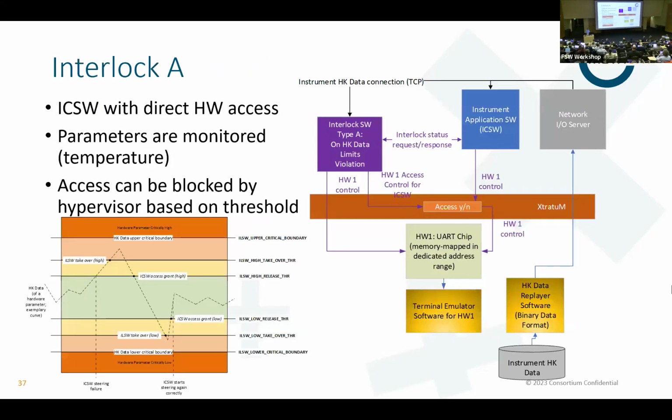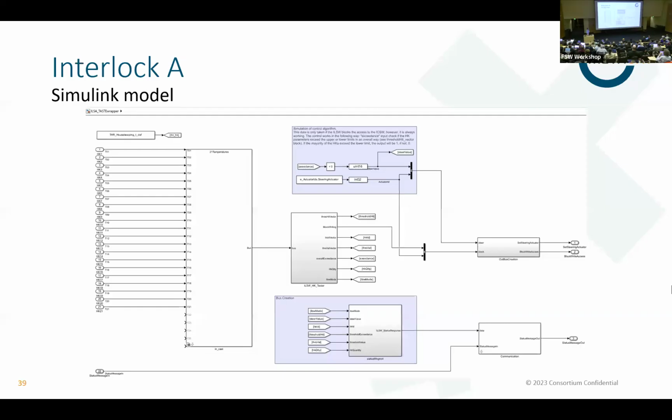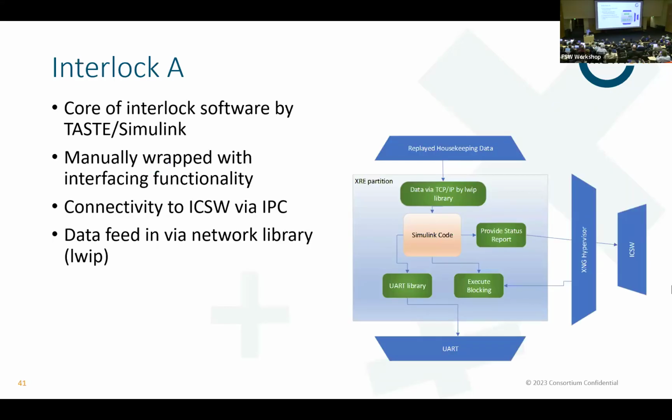Here you can see how the first type of interlock that we had looks. In this case, we were implementing a simple traditional interlock based on a threshold, particularly for temperature. Whenever the temperature rose above the threshold, the hypervisor used this new functionality that we implemented in the hypervisor in order to block the instrument control software from directly controlling the hardware. We modeled the inter-partition communication in our test environment. We also modeled the functionality in Simulink and verified it with Simulink testing. Then we generated code and integrated it together with the different libraries that we had for communication with the telemetry and for the UART control.